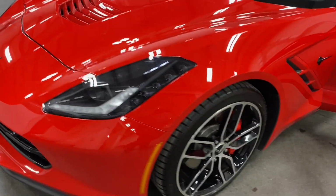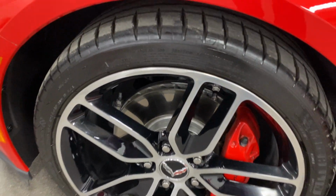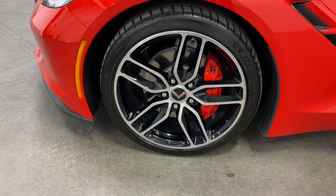So we'll just shift around this side here. Here's your other front wheel. There is one minor rub mark here, which has been repaired. You can only see it if you look closely, but it is there. We've got red painted calipers, painted rotors, and nice Michelin tires. And same thing back here.